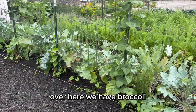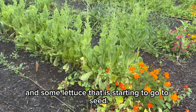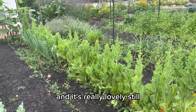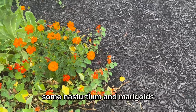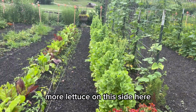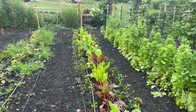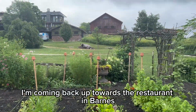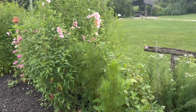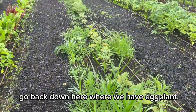Over here we have broccoli and some lettuce that is starting to go to seed, but we're still harvesting on the middle parts, and it's really lovely still. Some nasturtium and marigolds. More lettuce on this side. Here we have Swiss chard and peppers. And coming back up towards the restaurant and barns and the other side of the perennial garden. And I'll just turn right around and go back down here where we have eggplant.